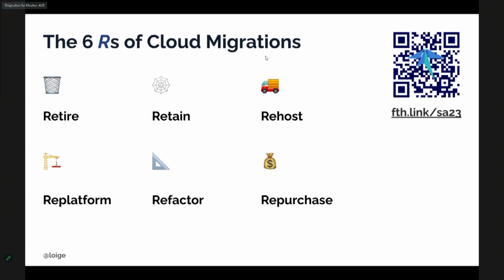The second one is retain, which is somewhat similar. You basically say, okay, I'm going to the cloud. There is an entire company-wide strategy where I'm moving a lot of stuff to the cloud, but some parts of the software still remain on-premise. So retain means you leave some stuff on-premise, and that also means that you need to have a hybrid strategy where for the foreseeable future, you're still going to be running something on-premise and something on the cloud.